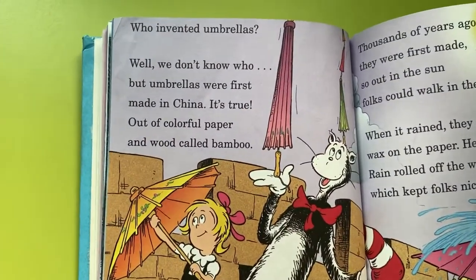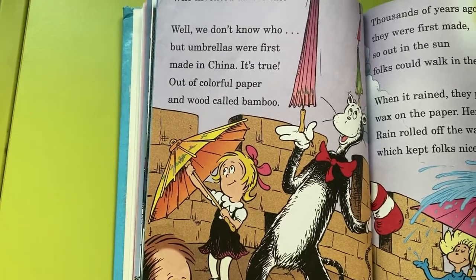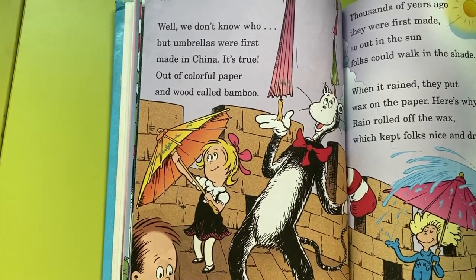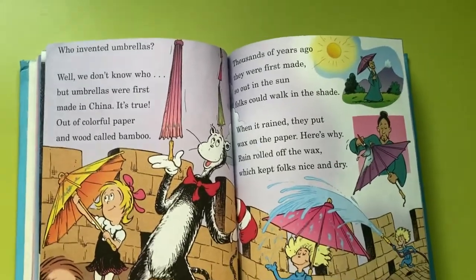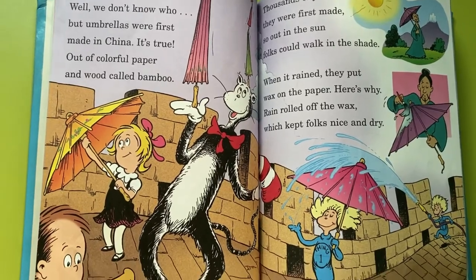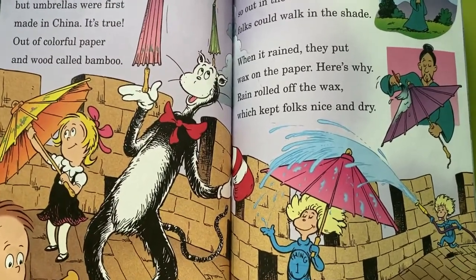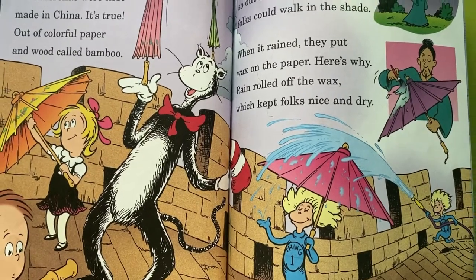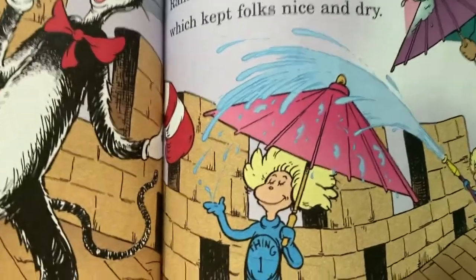Who invented umbrellas? Well, we don't know who, but umbrellas were first made in China, it's true. Out of colorful paper and wood called bamboo. Thousands of years ago, they were first made so out in the sun, folks could walk in the shade. When it rained, they put wax on the paper. Here's why. Rain rolled off the wax, which kept folks nice and dry.